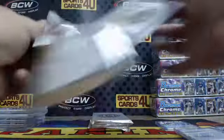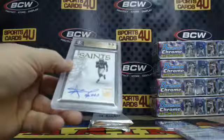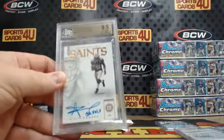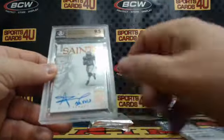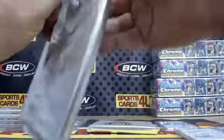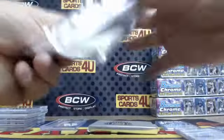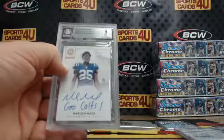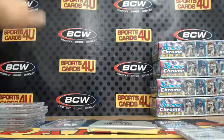Until now. Hey, guys. Scripted signatures, 39 out of 75, Saints, Alvin Kamara. Go Vols. 9.5, gem mint, 10 auto. Save the fat ones for the end. Notice for tomorrow. Marlon Mack. Go Colts. 41 out of 75, rookie notable signatures, mint 9, 10 auto.